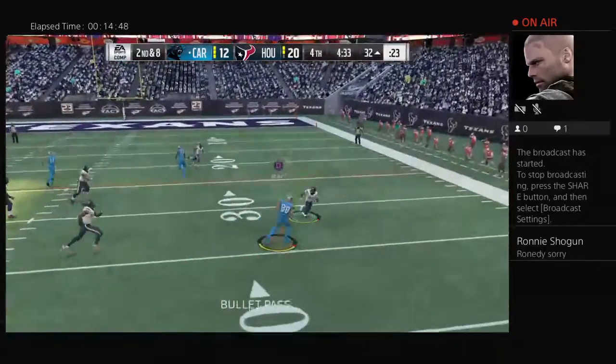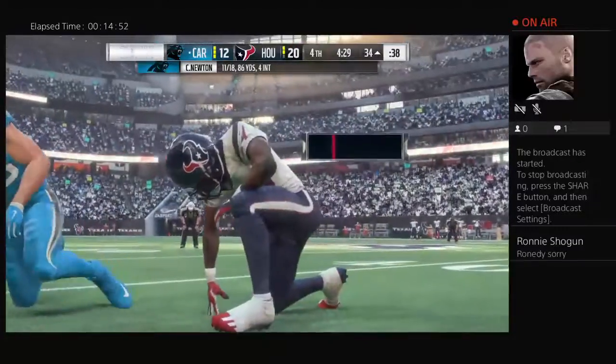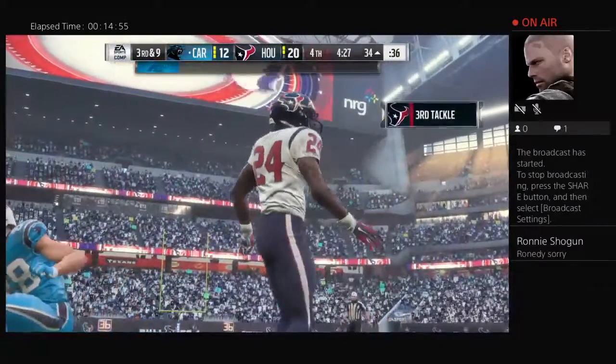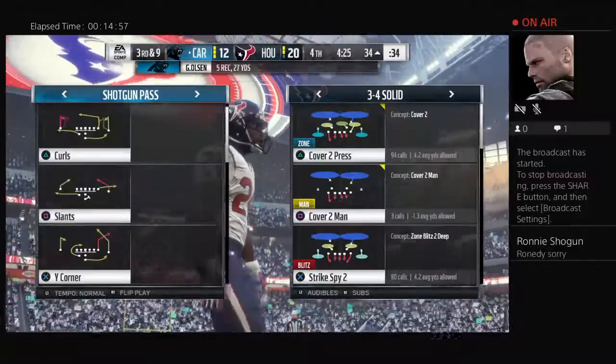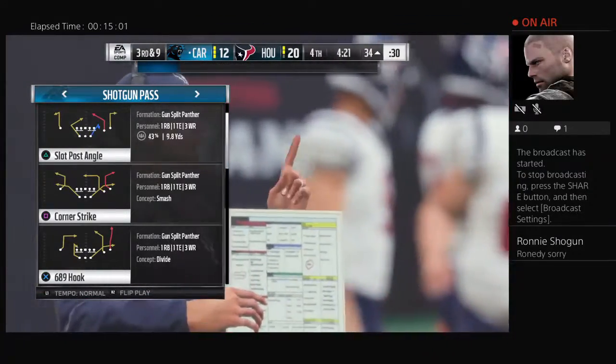Looking to throw on second down. Newton, and they've got the hookup. This is Olsen, and he will lose yardage back to the 34-yard line. This will be a 2-yard loss on the play. And all of a sudden here, it's third down.